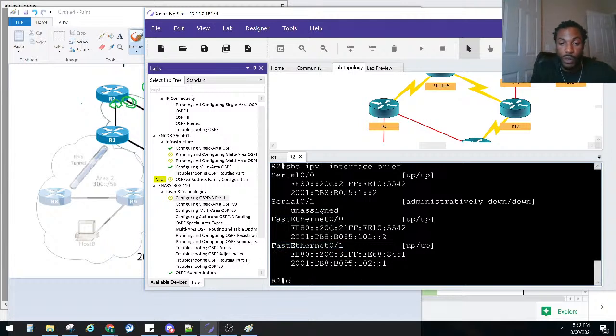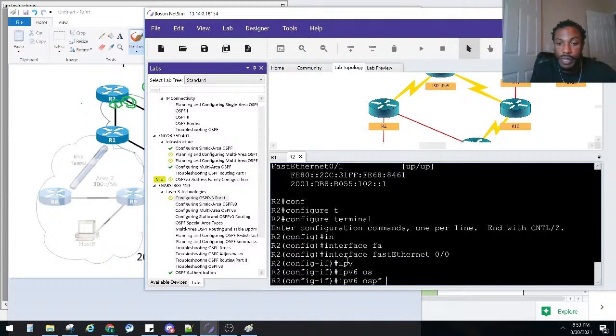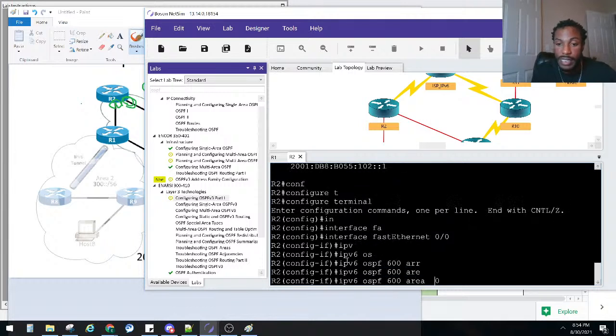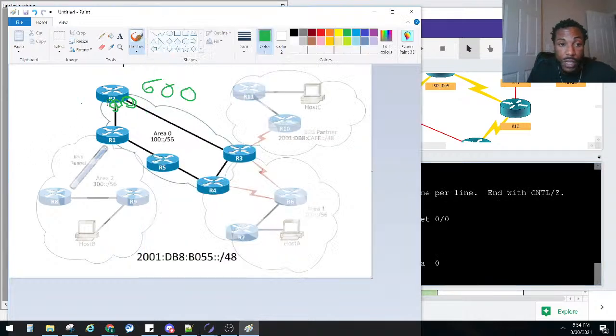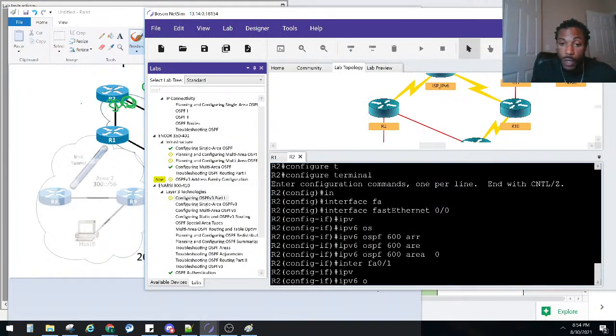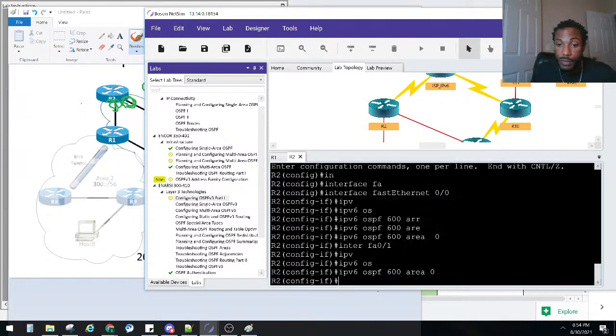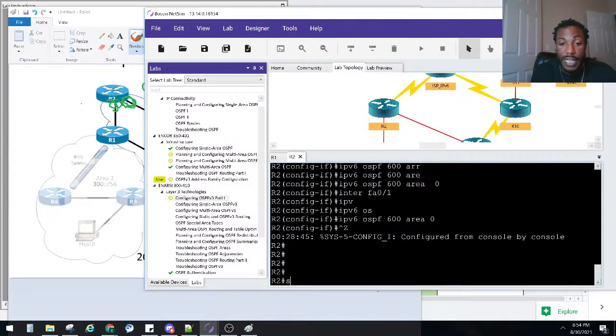So let's go to global config mode, interface FA0/0, ipv6 ospf. Well, we don't do v3, just ospf. And then the process ID was 600, area 0. It puts that interface in area 0. The other interface was FA0/1. Y'all with me so far, right? We did FA0/0, now we're going to do 0/1, or maybe it's vice versa. I don't know which one's which. ipv6 ospf 600 area 0, right? Much easier than network statements. That's what I love about IPv6, at least in that case.